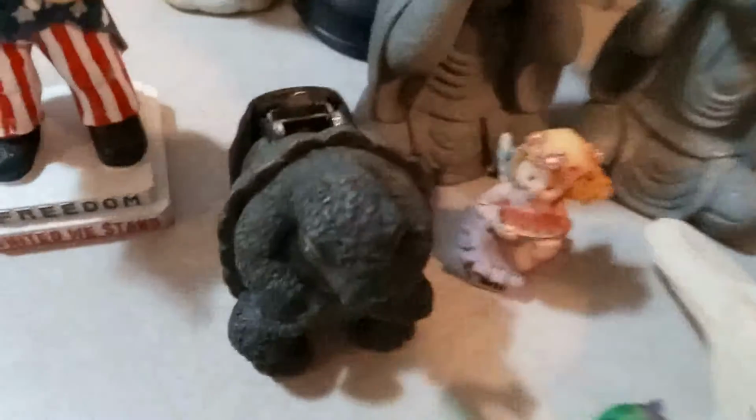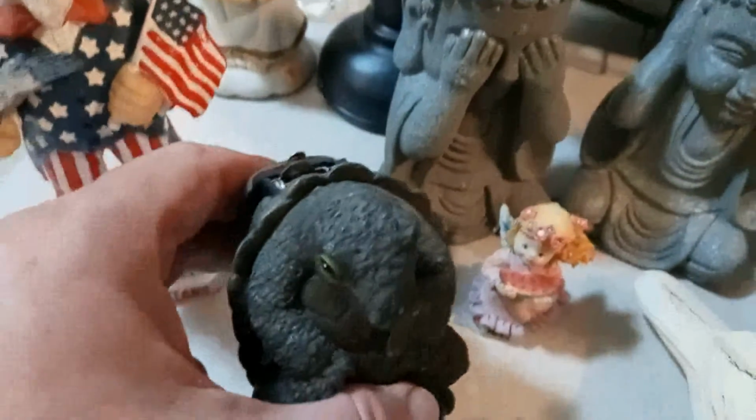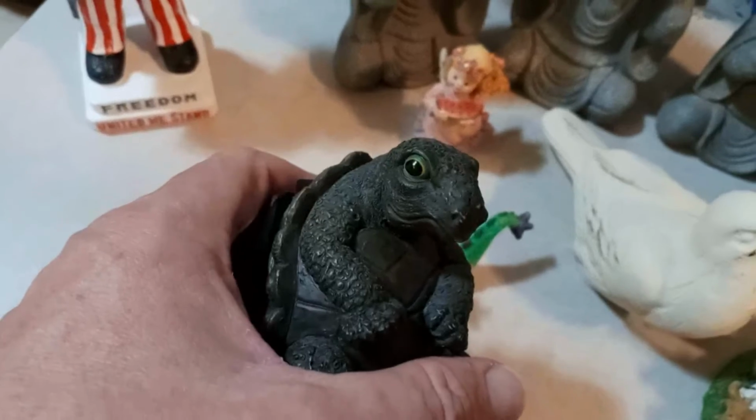Okay, where do I go from here? The stapler. I've seen kids staplers that are small, like this guy. I think this is broken, but when I saw this, it's a turtle, I think, or tortoise. You get him in focus here. Come on, focus. There he is.